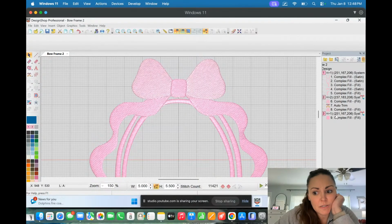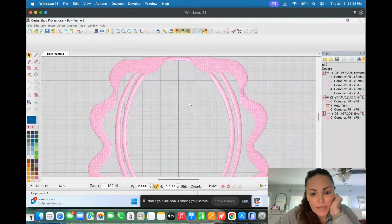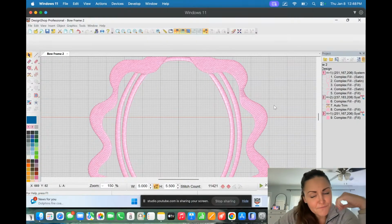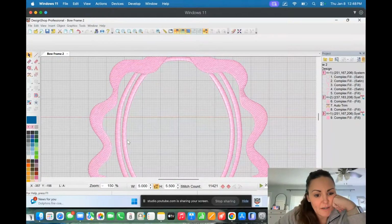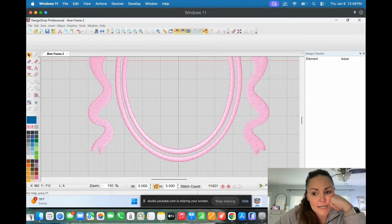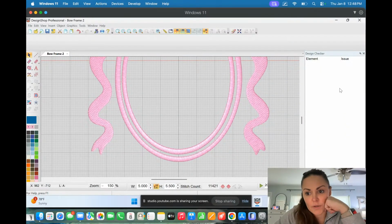Design Shop is very similar to Cricut software and Silhouette Studio. If you know any of that stuff, you can do this. Another really cool thing on Design Shop is there's a design checker, and this will tell you any issues that are going on with your design.